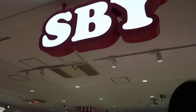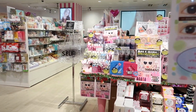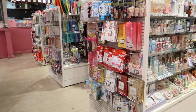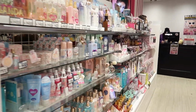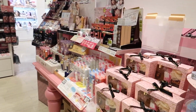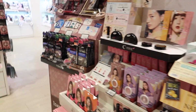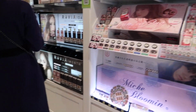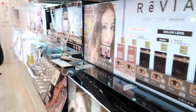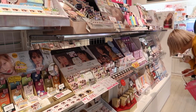A friend of mine told me to check out SBY, which is a dazzling array of cute imported items, accessories, and even cosmetics. The concept behind the shop is the joy of discovering new things, which is about right. I also bought a couple of new makeup and perfume items for my friends. I don't wear colored contacts, but I do have friends that do, so I bought a few to give them out.